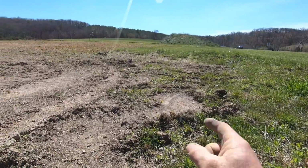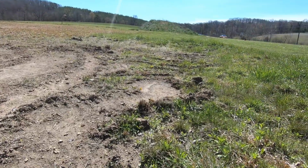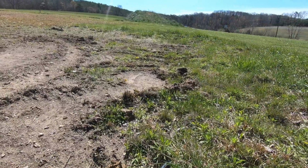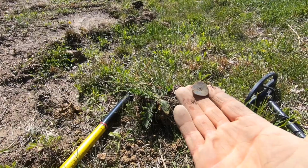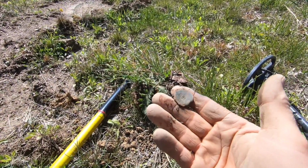Moved away from the house a little bit. They're doing some earth moving up in this area, and you notice that they took off about the top 6 or 10 inches right here. So I'm just going along, seeing if there's some older stuff underneath. And did just dig a shotgun shell, which is an older shotgun shell.